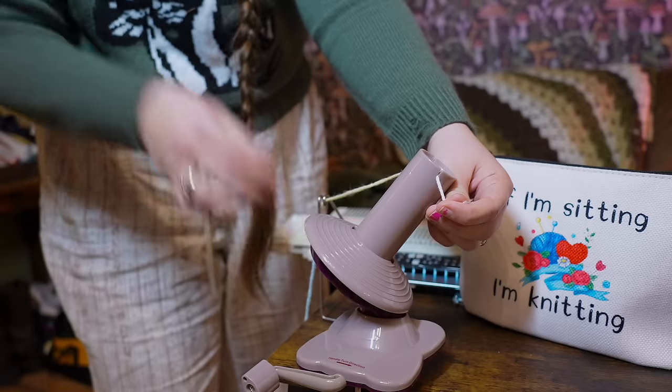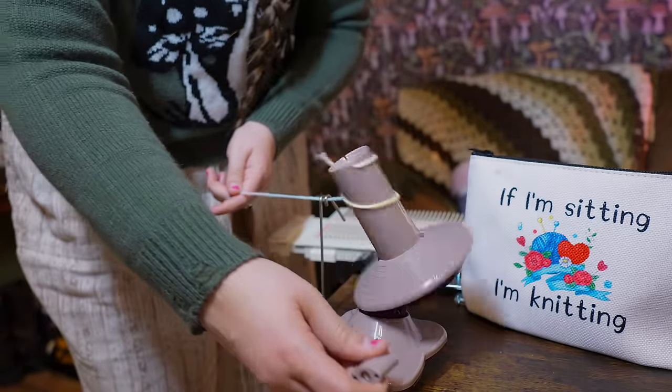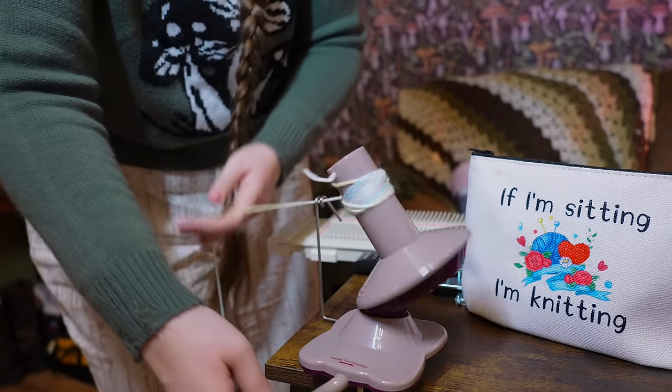Something I will admit that I hate about the knitting machine is that you can only use yarn cones or yarn cakes. So before I start any project, I have to wind up the yarn with my yarn winder.